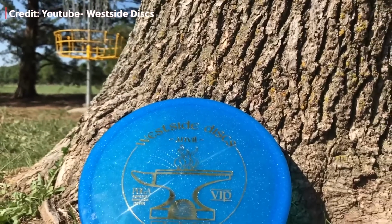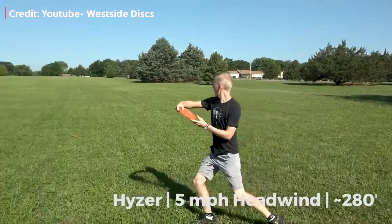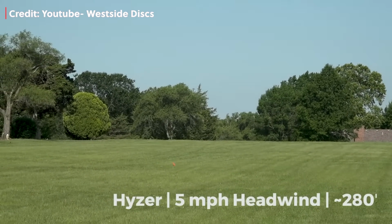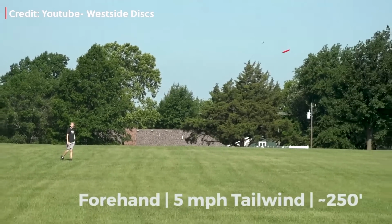Looks like it's going to be a slightly more overstable zone, slightly less glidey, which is what a lot of people are looking for now. It'll be a great forehand approach disc, and on backhands, it's just going to be extremely reliable. It's going to go exactly where you want it to go. This again looks like one I'm going to have to pick up and try out, so I recommend you guys do it as well.